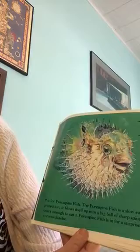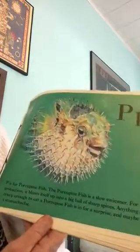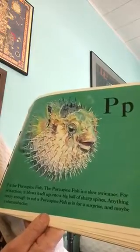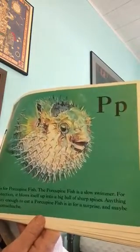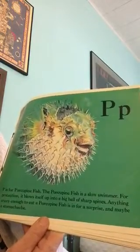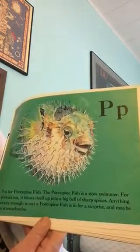P is for porcupine fish. This porcupine fish is a slow swimmer. For protection, it blows itself up into a big ball of sharp spines. Anything crazy enough to eat a porcupine fish is in for a surprise and maybe a stomachache.